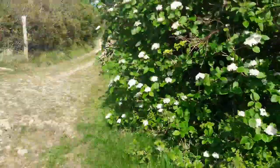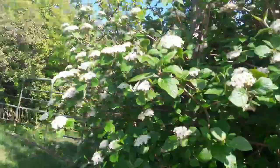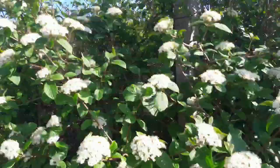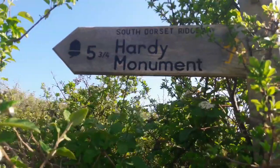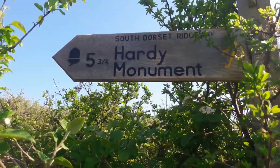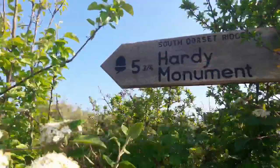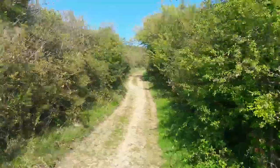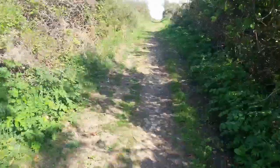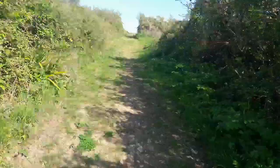Most of the way up now. On the right, white blossoms of the wayfaring tree. I think it's a part of the viburnum family. And this sign tells us Hardy's Monument is 5 3/4 miles. But don't worry, we're not going that far. Here we bear right and head a little on upwards. Most of the tough uphill walking is over now.